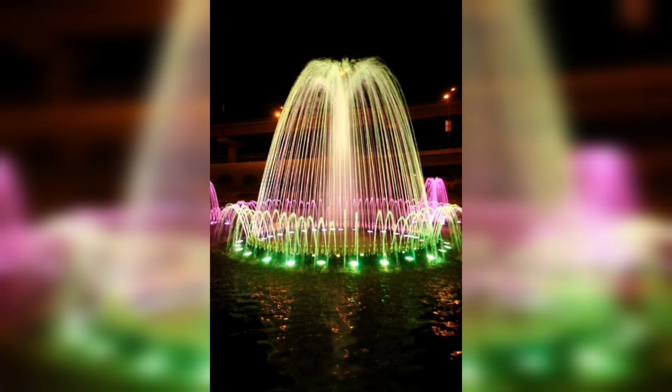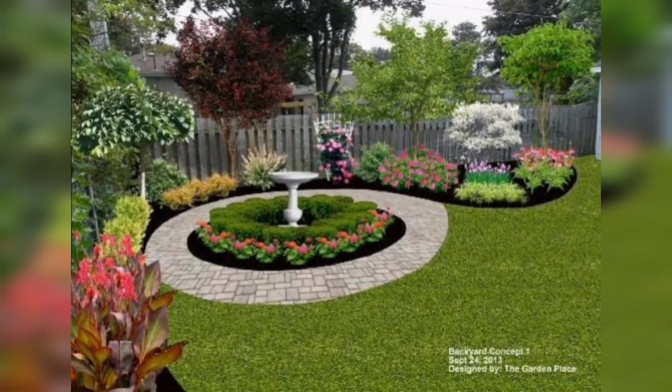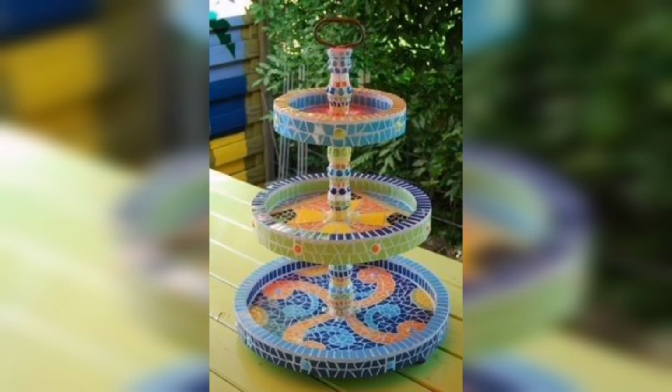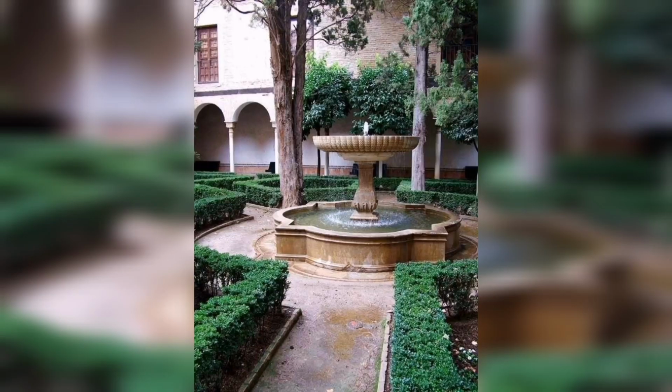Modern garden fountains. If you prefer a more contemporary look, a modern garden fountain might be the perfect fit for your outdoor space. These fountains come in sleek designs with clean lines and geometric shapes that add a sense of minimalism and simplicity to your garden. We will showcase some modern garden fountains that are sure to impress and inspire.